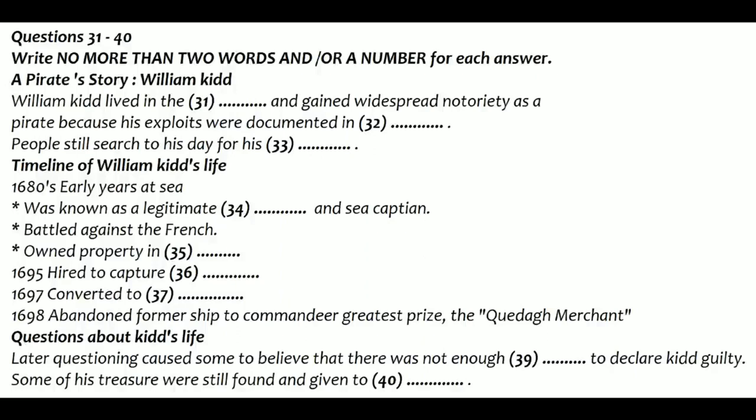Kidd took his most valuable prize, the Armenian ship Quetta Merchant, in January 1698, and scuttled his own unseaworthy Adventure Galley. When he reached Anguilla in the West Indies, April 1699, he learnt that he had been denounced as a pirate. He left the Quetta Merchant at the island of Hispaniola, where the ship was possibly scuttled. In any case, it disappeared with its questionable booty, and he sailed in a newly purchased ship, the Antonio, to New York City, where he tried to persuade the Earl of Bellomont, then colonial governor of New York, of his innocence.